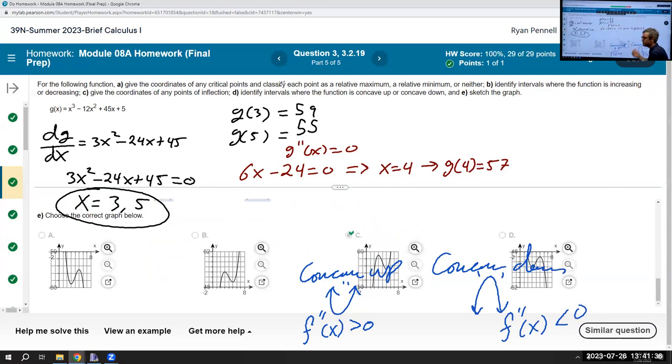And then we just picked a graph, but I used a graphing calculator, so that was very easy to do. Any questions about that? Questions, comments, concerns?